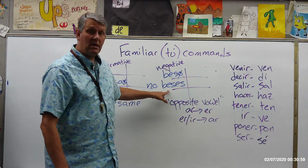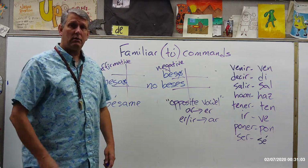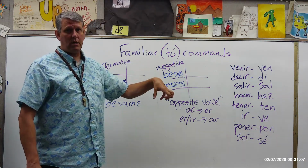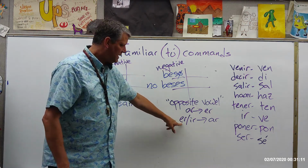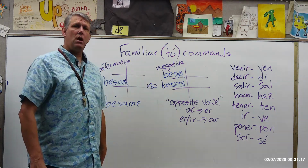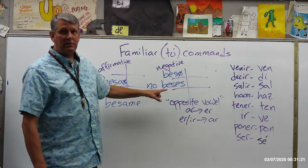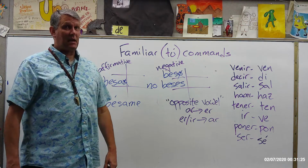If we were doing an ER verb, such as correr, okay? The yo form is corro. We drop the O, and then we add the opposite vowel and the letter S. So an ER verb is not going to look like an AR verb. So we would say no corras. Don't run. Okay? It's a little tricky. For those of you who know what the subjunctive mood is, yes, the negative tú command is the exact same as the subjunctive mood.